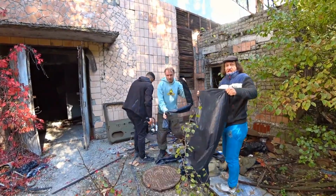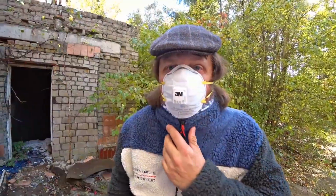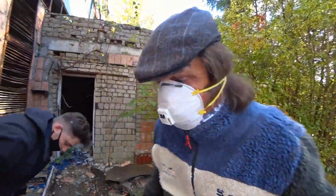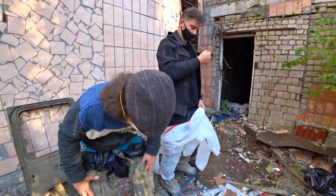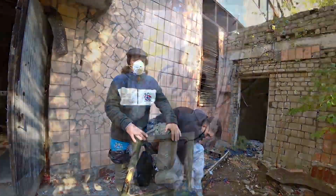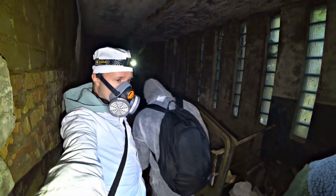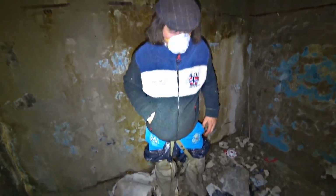Can I put 2 legs in a bag at once? We take trash bags and put them on our feet. And this is a 3M respirator. It's better than 2M. This is a very powerful defense, and mine is even more powerful. We all dress in protection. Well, guys, we go down to this terrible basement. See how much chemical protection there is. This means that a lot of people come here. Yeah.